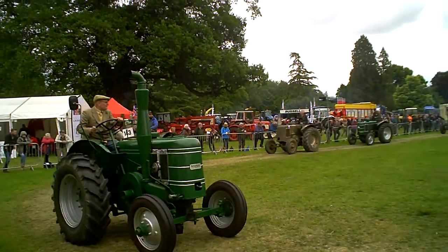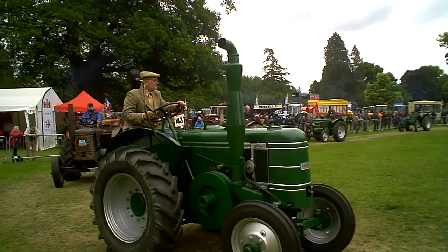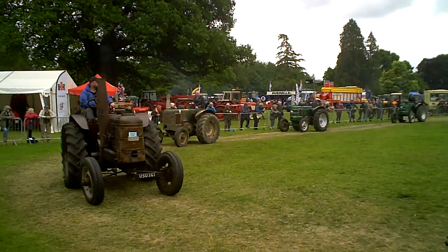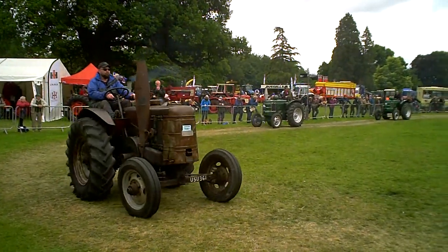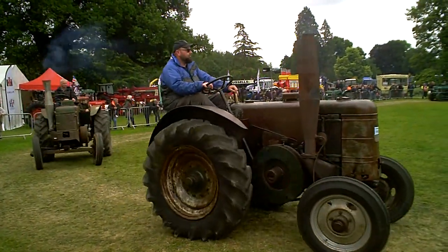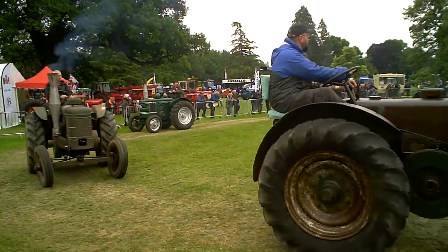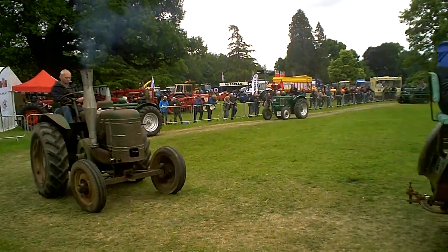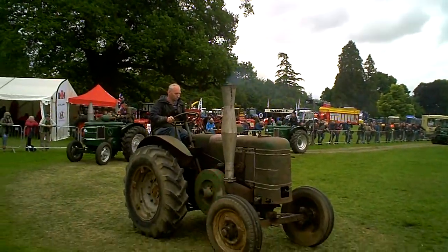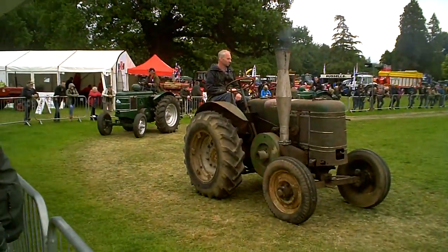Now, hoping, I think we've got the over 100-year-old tractors in next. So these vehicles will be doing a couple of runs around our arena. They're going to be returning to their stationary positions. And in not too long a time, we're going to be getting our 100-year-old tractors into the arena.